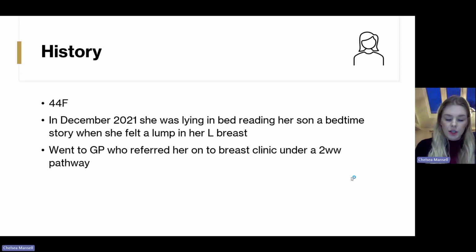So let's get started. I decided to base this on a case of a person that I met. So just a little bit about her history. She's a 44-year-old female. And in December 2021, she was lying in bed reading her son a bedtime story, and she felt a lump in her left breast. She went to the GP, who referred her onto the breast clinic under a 2-week wait pathway because they also believed that this was an abnormal lump.